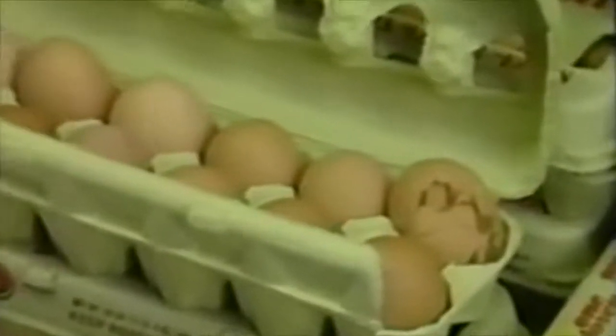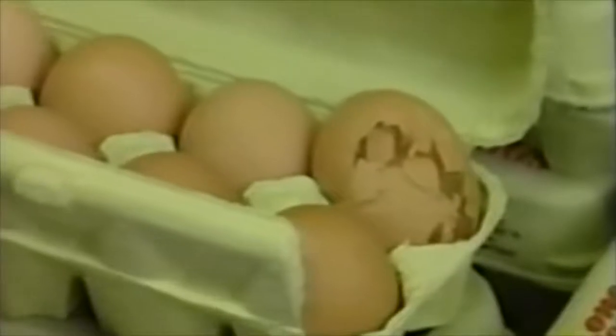Always take special care when handling eggs. One broken egg in a carton will keep a customer from buying the whole dozen. And one broken egg on the floor could cause an accident, possibly costing your store thousands of dollars.